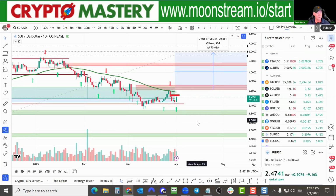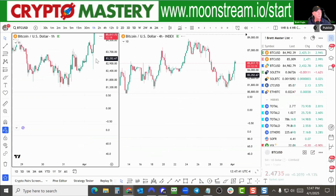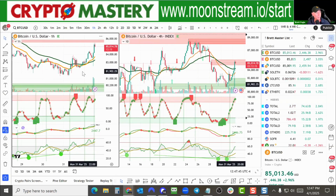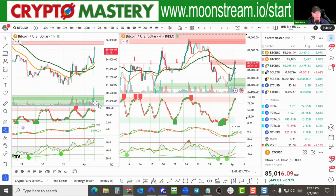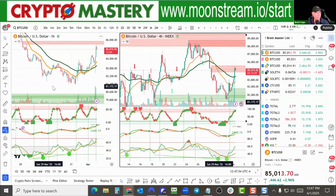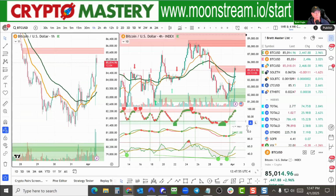TLDR in this class is, I wouldn't be going and buying necessarily anything today. I'd be waiting to see how markets react. But let's look at Bitcoin here on the 1 hour, 4 hour, and just turning the rest of this off, getting a bit overbought on this TSI. Bitcoin likely comes down from here. It's in a sell block.